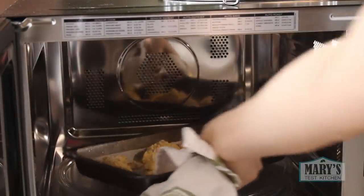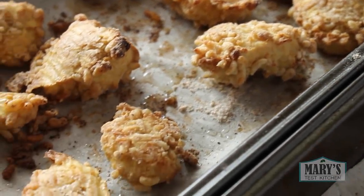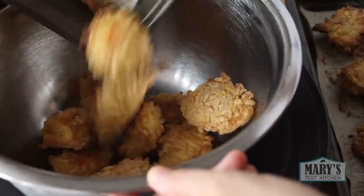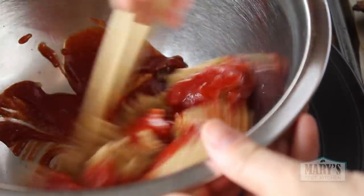When your vegan oven-fried tofu chicken is nice and golden brown, take them out and you can transfer to a bowl. I'll just do half for now, so I'll add half the sauce. And toss. And plate.